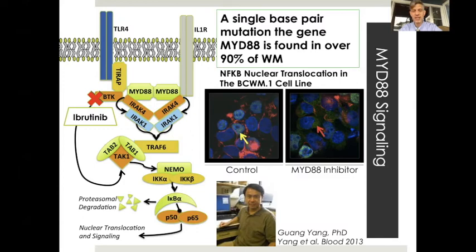BTK stands for Bruton's tyrosine kinase, and there's now not just ibrutinib, there's acalabrutinib, zanubrutinib, and many others that are coming down the pike, many of which are now shown to work in Waldenstrom's. Ibrutinib itself was actually approved by the FDA as the first therapy approved specifically for Waldenstrom's macroglobulinemia. That's true in Canada as well as the European Union. And it's really now in very widespread use. And now you can understand why that's true and how it works and where it fits in with this MYD88 mutation.